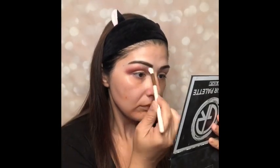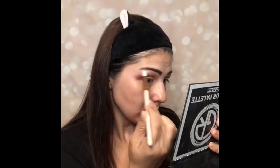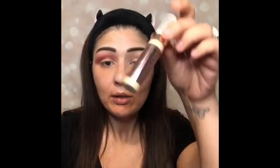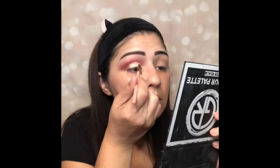Next, I'm taking a mid-size blending brush and I'm using that soft pink to blend out the edges. I just barely dipped in because I wanted to make it a soft transition. So now we're going to cut the crease with my Makeup Revolution Conceal and Define Concealer in 6.15. I'm using the Luxie crease brush and I'm doing a 2/3 cut. After that, I'm going to take my mini beauty sponge and tap out the edges to make sure it's nicely prepped.